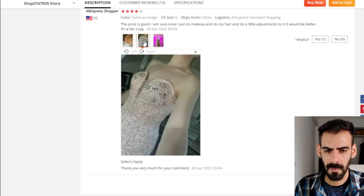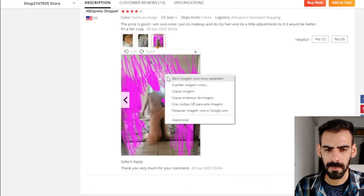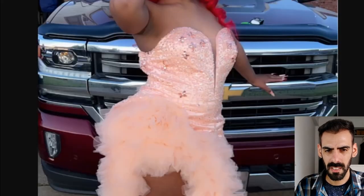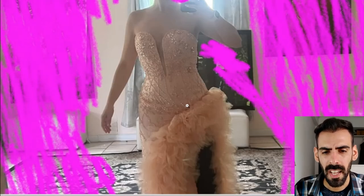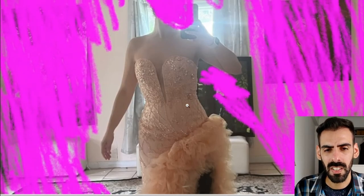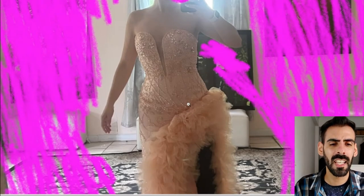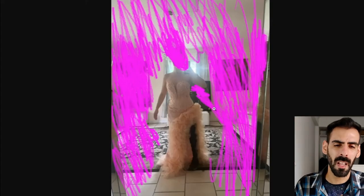Oh, okay, this is cute. See, I think that, are they the same dresses? Maybe it's the light, but I think that I prefer it here, but you can still see that it is not the same dress. You can see that it doesn't give that glamour, sparkly effect to it.